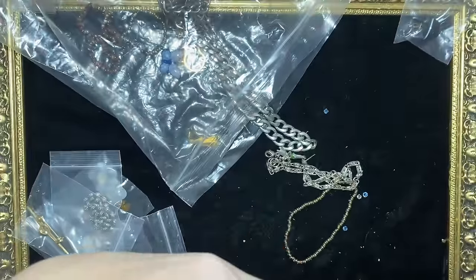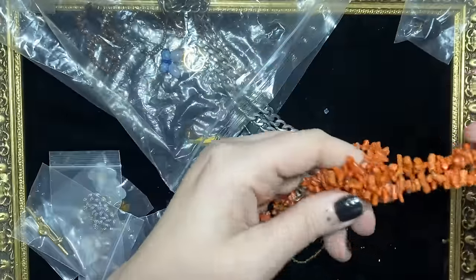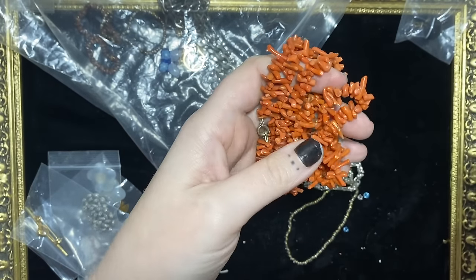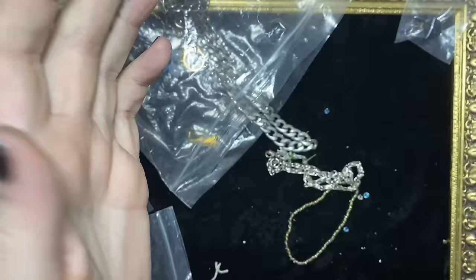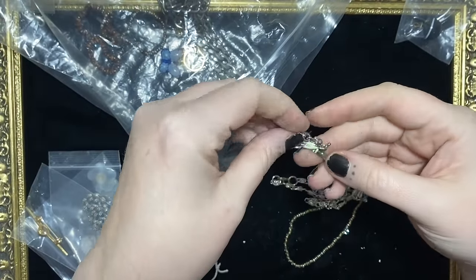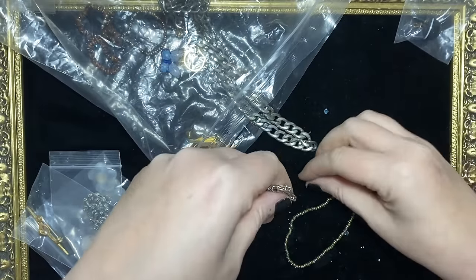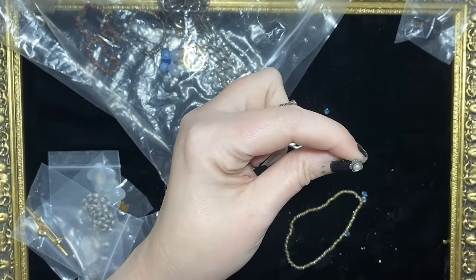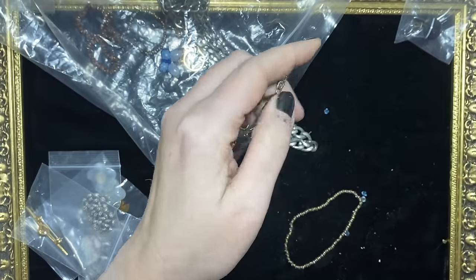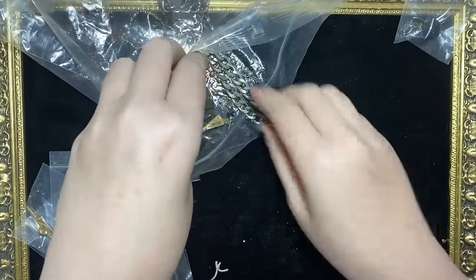This, I think, is a coral. I've had necklaces like this before. I'll probably sell it as part of a... no, I'll sell it separately. I won't sell it in a lot, because it's kind of wasted. It'll get missed. A little Disney charm, I'll put that in kids lot. Oh, there's the pair to that little flower earring, which is nice. Awesome. Little chain and a stretch.